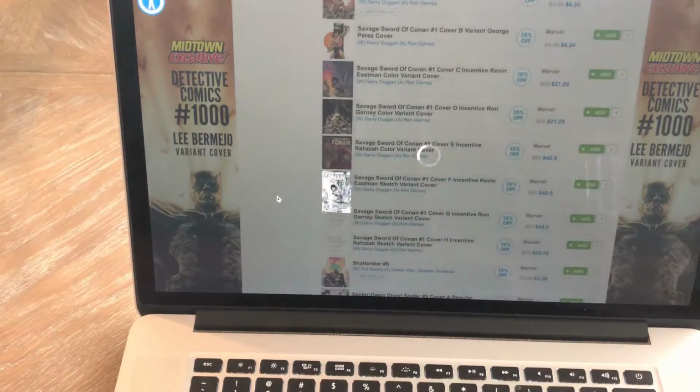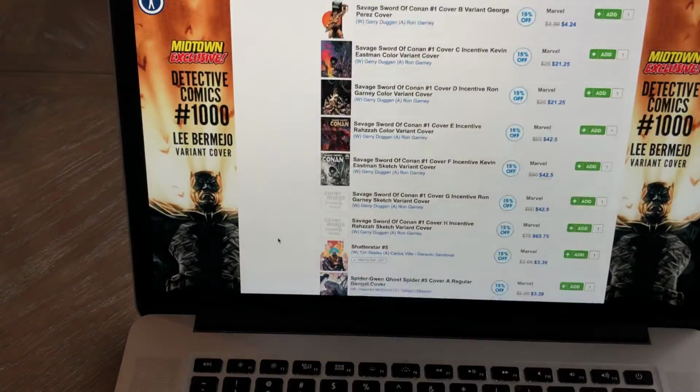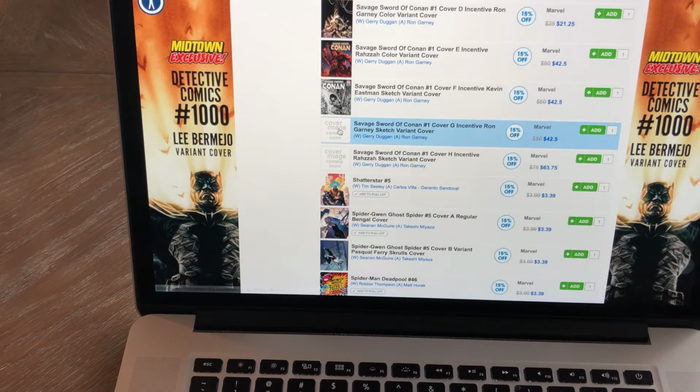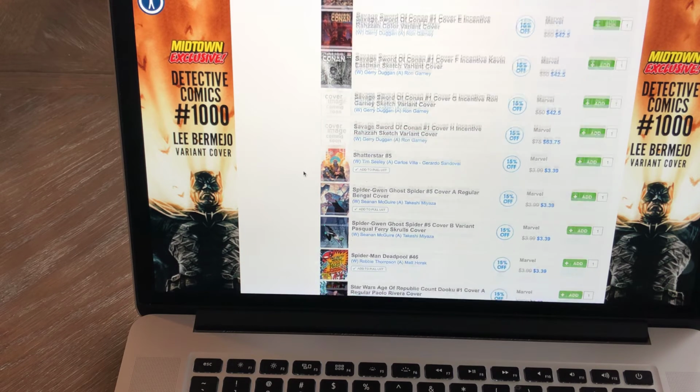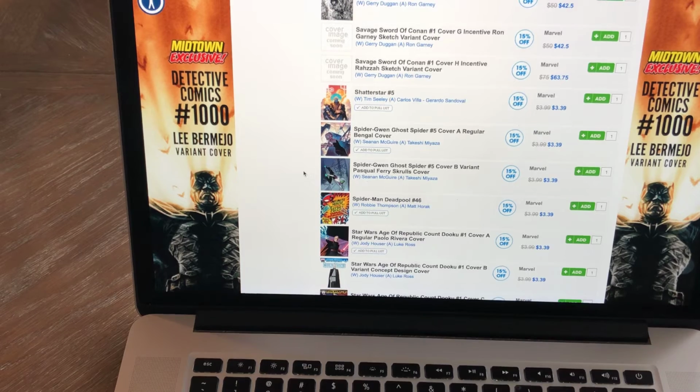You got Eastman does a sketch on that, basically the same as the color, just in black and white. Garney has a black and white version for 42 bucks, and then you got another Raza for 63. So they're a lot higher ratios. Just same cover, just basically in black and white.